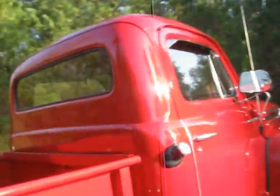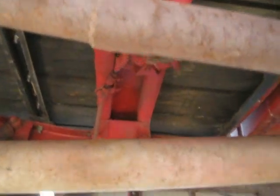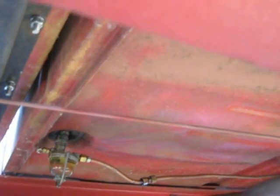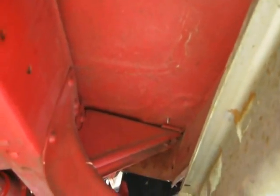That is an old polyglass tire, and it probably needs to be replaced, but it does look like it's holding air. Got an original style fuel filter underneath the fuel tank, which is located behind the driver's seat. I mean, behind the seat. And that's really cool. That's the first time I've ever seen one like that. I want to get in here and really show you the floor pans. I mean, this is all original metal, and it is in unbelievable condition.